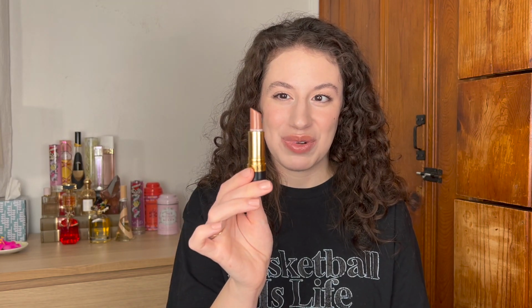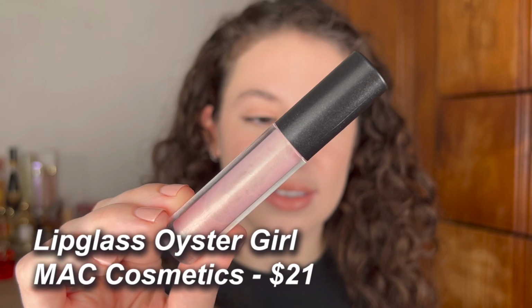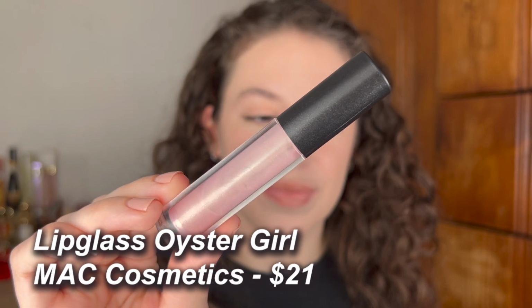Look at how much progress has been made on it. So nice. Currently, I have 3 lip glosses in my everyday makeup bag. The first one being the MAC Lip Glass in Oyster Girl, a super pretty, barely there concealer lip gloss if you keep your lips blinked out underneath.